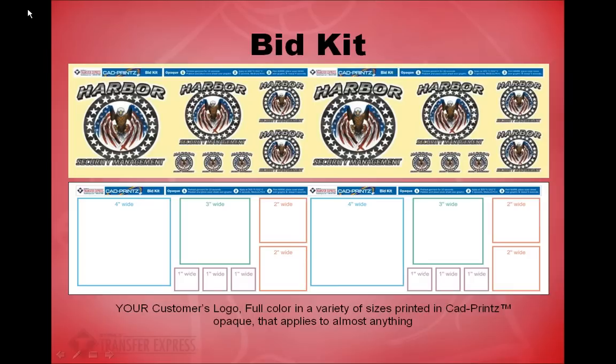Maybe you've put a bid in for this Harbor Security Management. Maybe you've given them a bid for providing them some uniforms. So then you can go a step further, send us the artwork for Harbor Security Management, and you can get this bid kit made. The bid kit comes with specifically sized images that you can then cut apart and apply to a garment, just as an example for this particular customer. So again, another way that the company you're working with should support you to help be successful in that regard.